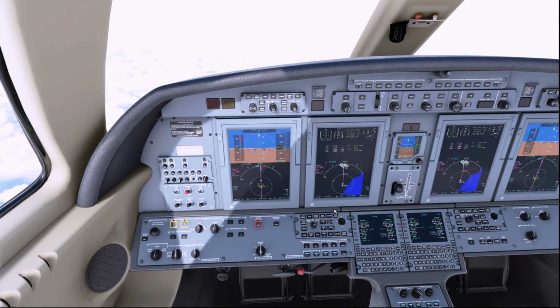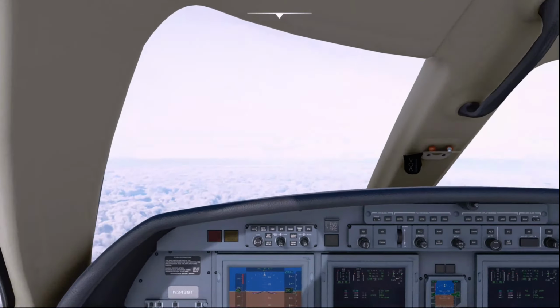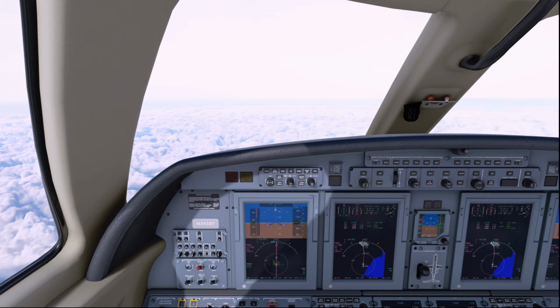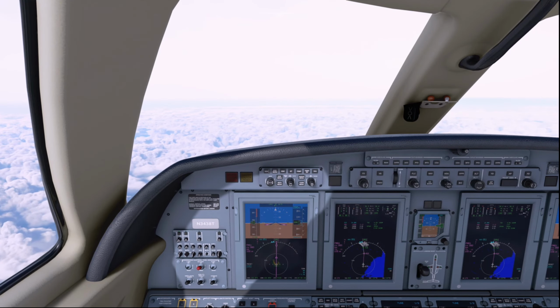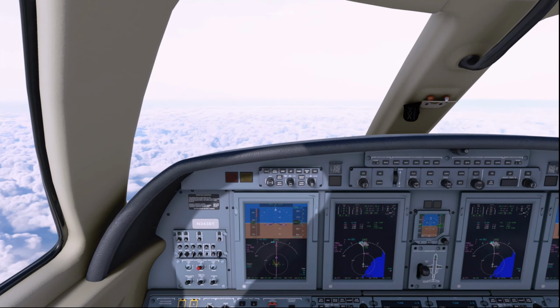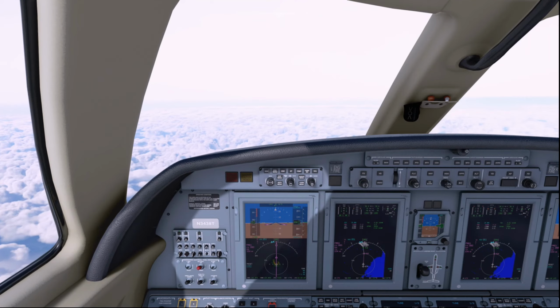Atlanta Center, Citation 3438 Tango with you, level, flight level 290, sir. Delta 527, if I haven't given you a ready, runway 8 left, cleared to land. Delta 512, runway 9 right, cleared to land. Cleared to land, 9 right, Delta 512. Who was the Citation calling? The Citation 3438 Tango, level at flight level 290. Citation 3438 Tango, Atlanta Center, roger.